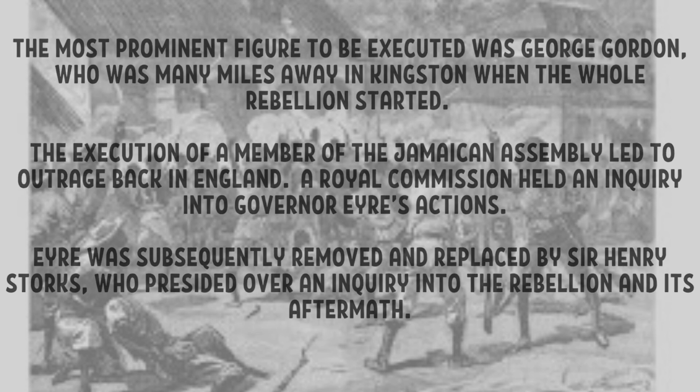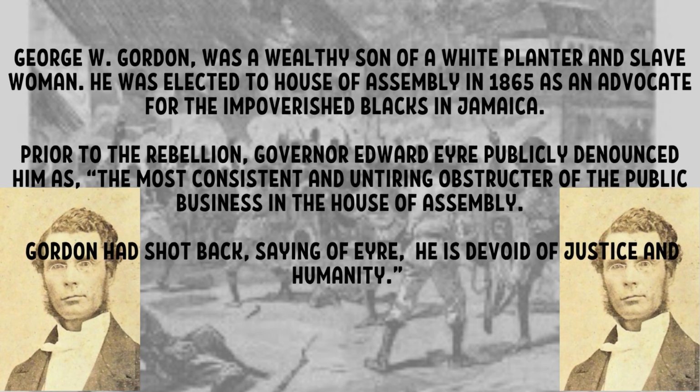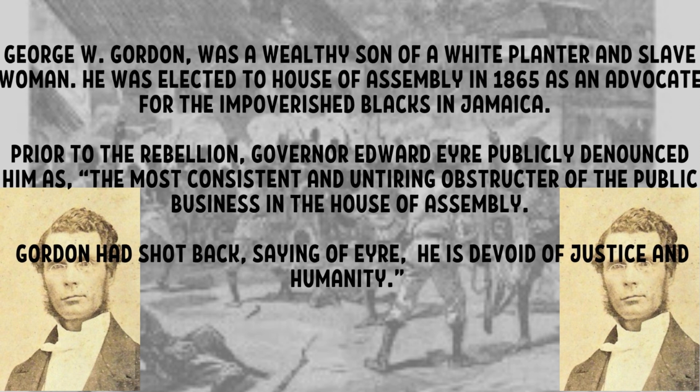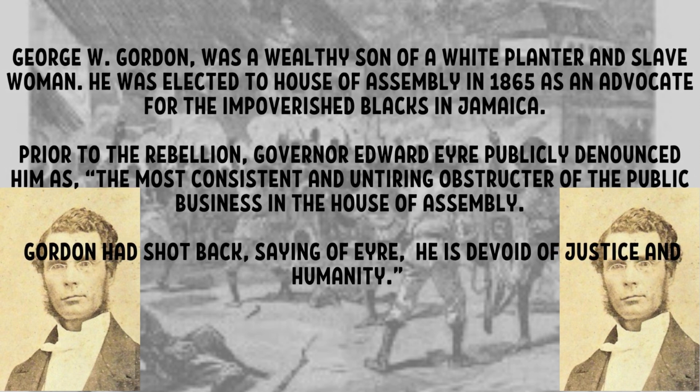aftermath. George W. Gordon was a wealthy son of a white planter and slave woman. He was elected to House of Assembly in 1865 as an advocate for the impoverished blacks in Jamaica. Prior to the rebellion, Governor Edward Eyre publicly denounced him as the most consistent and untiring obstructor of the public business in the House of Assembly. Gordon had shot back, saying of Eyre, "He is devoid of justice and humanity."